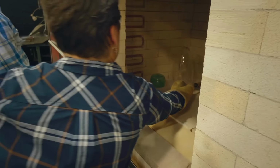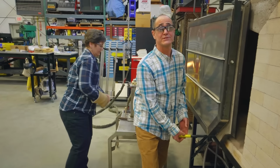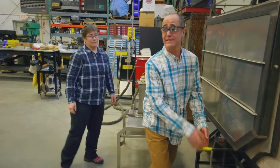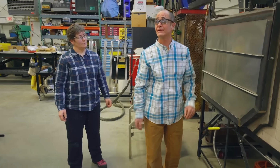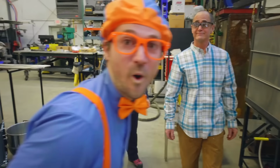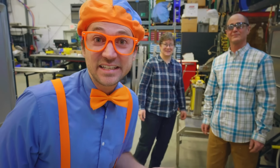Are you two putting it in there? We put it in here so that it cools slowly. If it cools too fast, it'll crack. So it stays in here all day long at 920 degrees and then it cools down over a 2-day period after that. Wow, that's so cool. I'm so excited for it to cool down so we can see this heart.